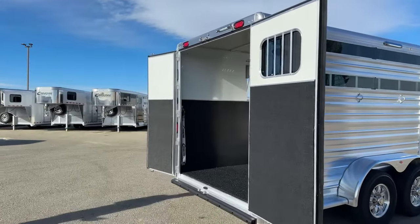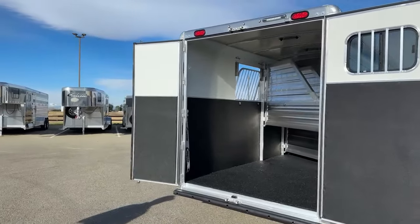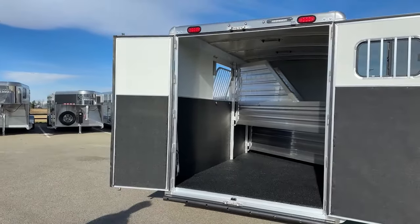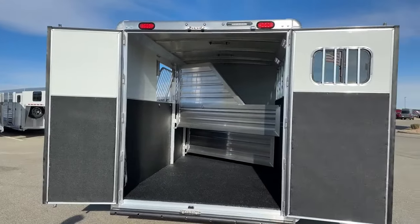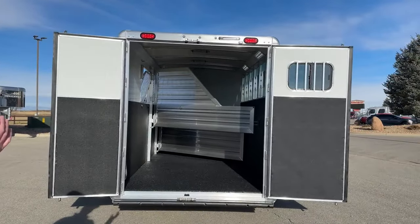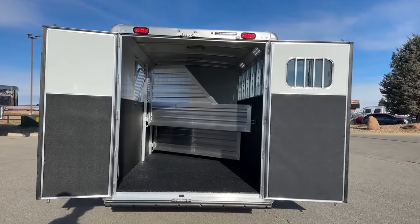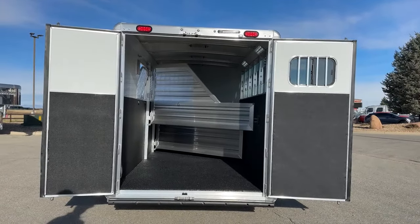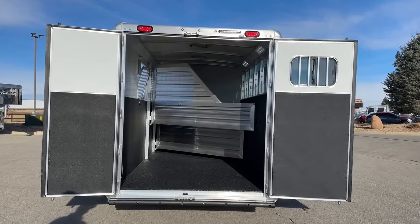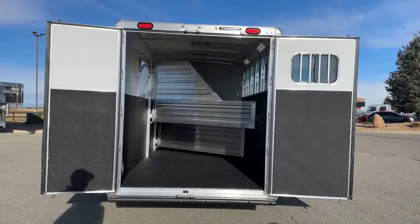All right, and when we get to the back here, you're going to notice dual doors. They're independent, but they're a 60-40 setup. Because it's 6'10" wide, the standard width, you're going to have a narrower door on the left as we're looking at it, and a wider door on the right. So if you're wanting to offload or load horses, you can literally just crack that right door and it gives you a little bit bigger opening. As we get to the wider trailers, they go 50-50, but in this instance, 60-40.